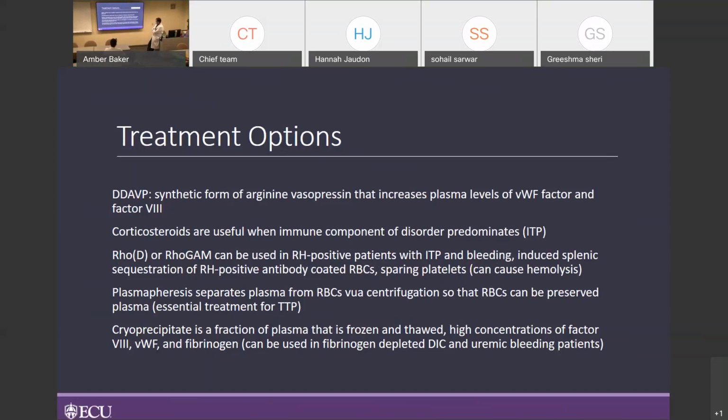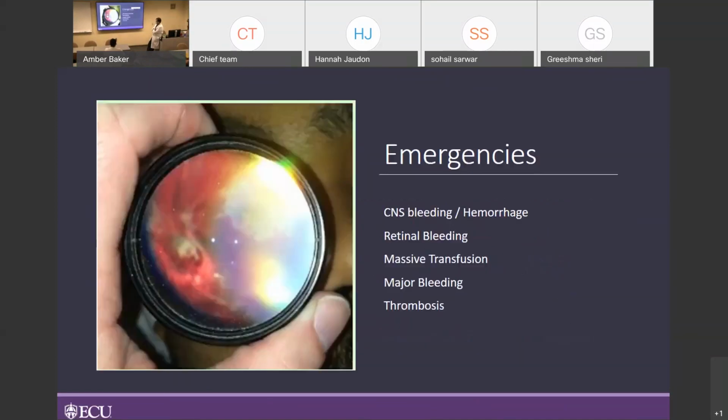Cryoprecipitate is a big thing that'll help, and it usually contains factor VIII, von Willebrand factor, and fibrinogen, and so that's usually pretty helpful. Bleeding patients, all right, emergencies and other hospital considerations.